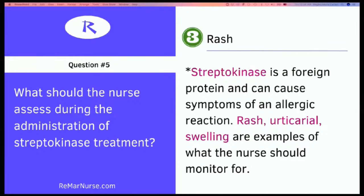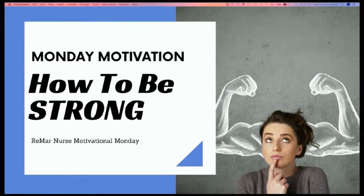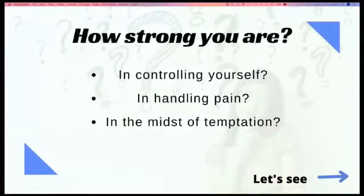All right. Okay, here's our Monday motivation, guys. Don't go. This is the best part of the programming. And it is essentially this thought: how to be strong. That's for you on how to be strong. When we talk about strength, there are many examples of being strong, in controlling yourself. I am telling you, there is something about having the ability to restrain your own self so that you don't do something that you will regret, so that you don't say something that you will regret, so that you don't buy something that you will regret, so that you don't eat something like this doggone rabbit that I'm going to regret.